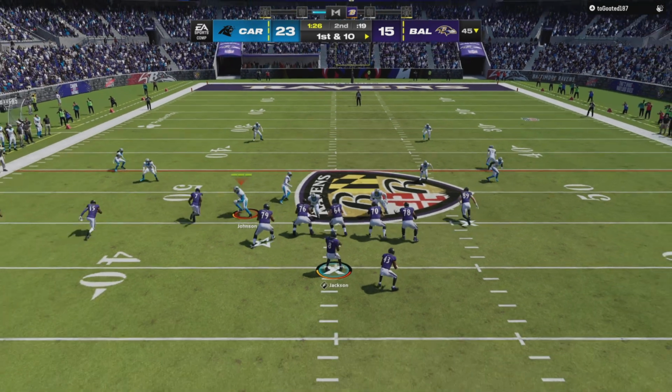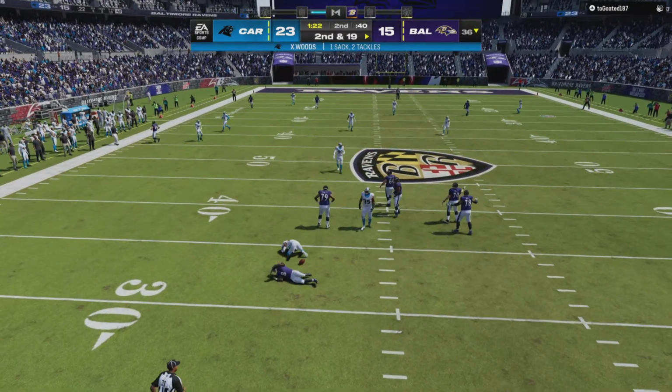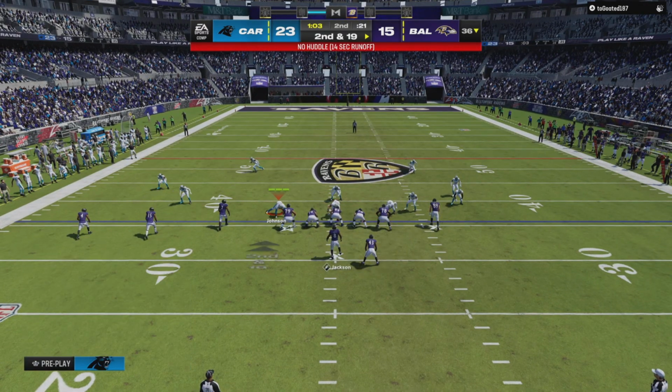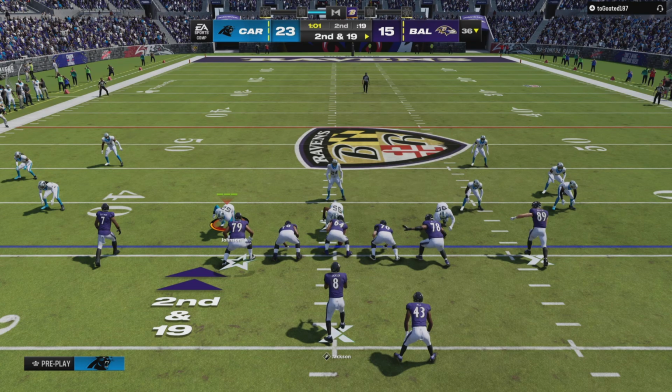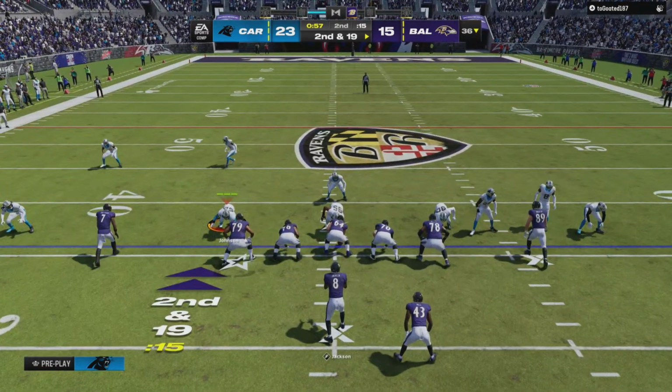1st and 10 at the 45. Jackson. Pressure comes in. He's brought down. It's a Panther sack. Sacks a growing theme in this first half. This is 2nd and long. 19 at the 36-yard line.